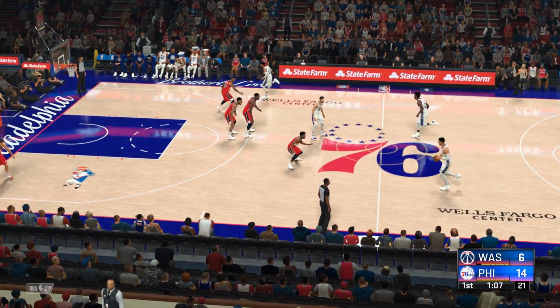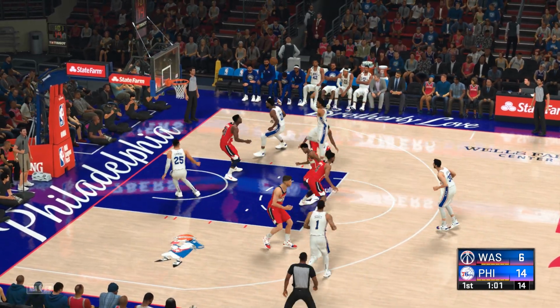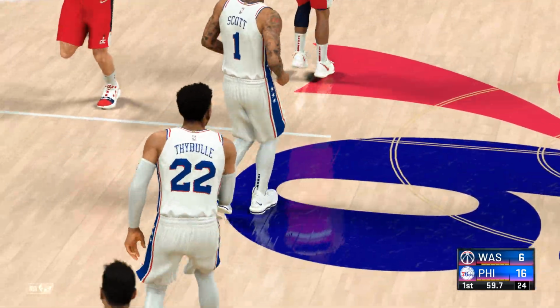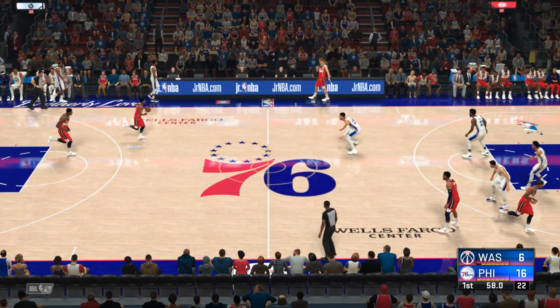76ers have gotten 7 of their first 10 attempts to fall so far. Excellent pace to their offense. Oh, the lob for Simmons. Hammers the alley-oop through. That's all you have to do. Throw it in Simmons' general direction. He'll take care of the rest. 59 seconds left in the first quarter.